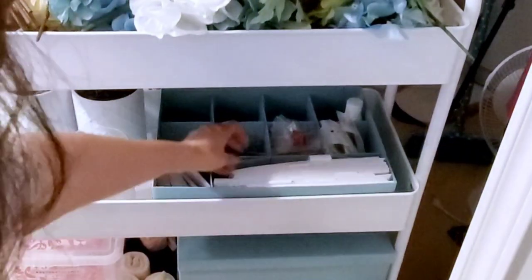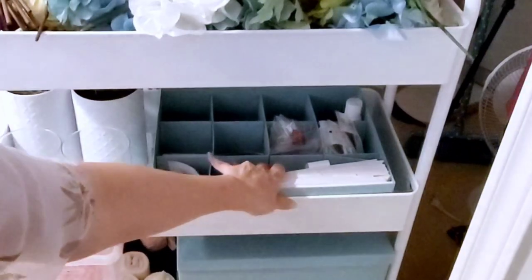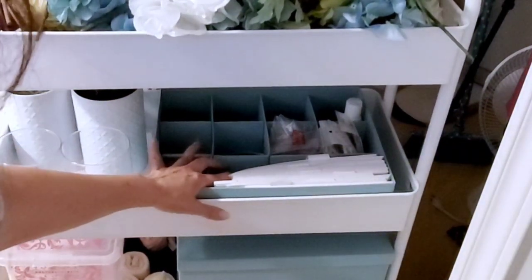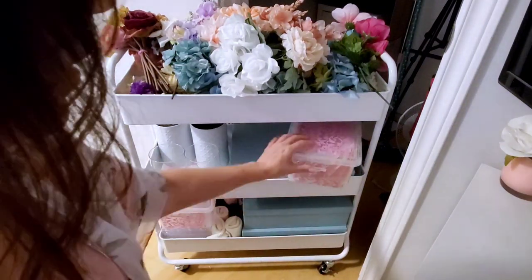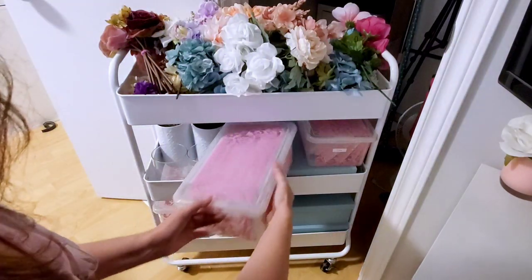Let me just open this one and see what's in here. So they have little dividers, and what I've done is, as you can see, this is my gift certificates. So I just bent part of the dividers back. I don't know if you can see it here, but I just bent this divider back, and otherwise they have just little compartments. So in the bottom one, I think has just leftover extra glitters and things like that to refill my regular glitter pots.